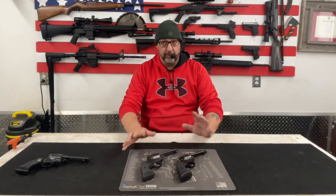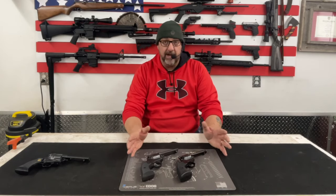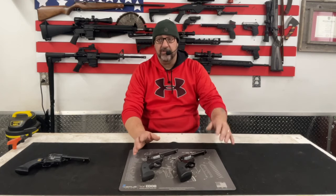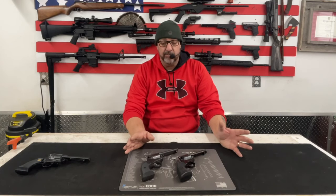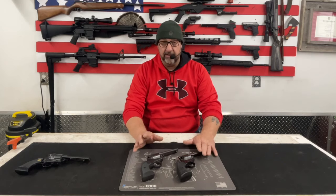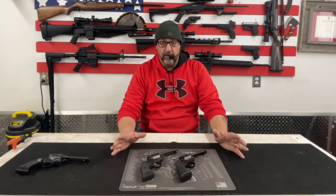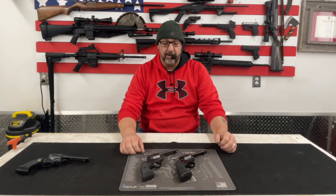Now, over the course of time, is the Ruger going to have better longevity than the Heritage? Maybe, maybe not. I don't know. We will find out. I do know that on my 6-inch Heritage, I've got well over 1,500 rounds through that gun, and it just keeps shooting, and I've had no problems with it whatsoever. So I'm expecting that this one would be the same. I'll continue to shoot both of these guns. If one of them fails first, I will certainly let you know about it and let you know if I've had any problems with it.